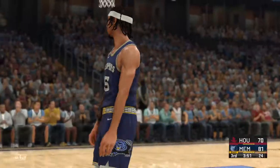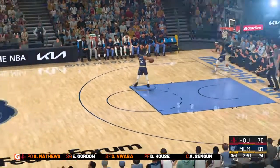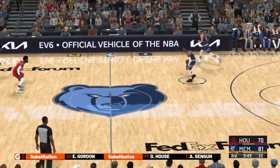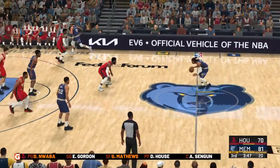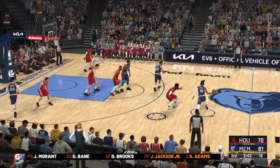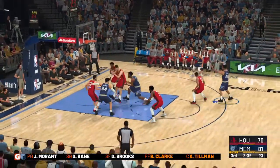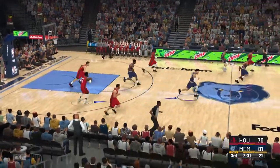Here for the Grizzlies, Tillman's checked in for Adams, and Clark has subbed in for Jackson. Memphis has gone 1 for 2 from outside the arc in this third quarter. Nwaba against Morant from deep. Bane, and the rebound goes to the Rockets.